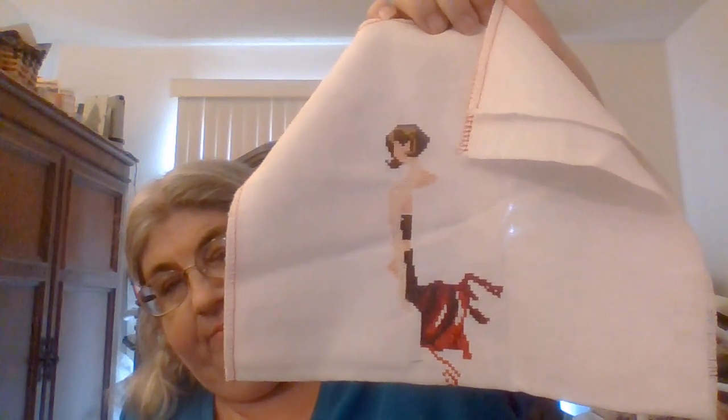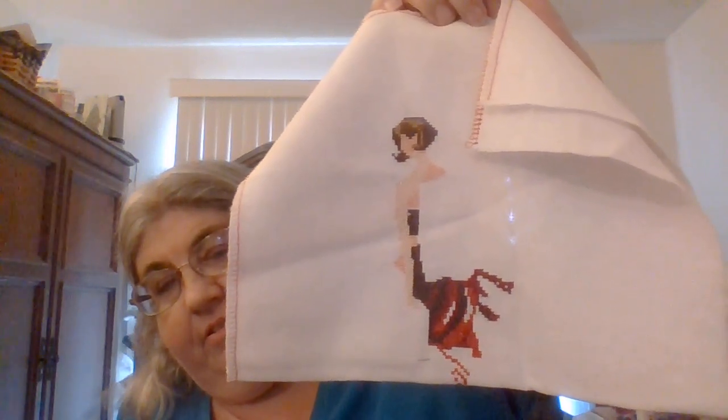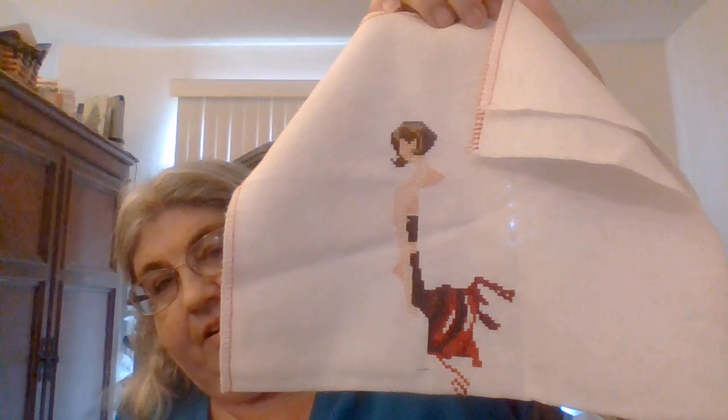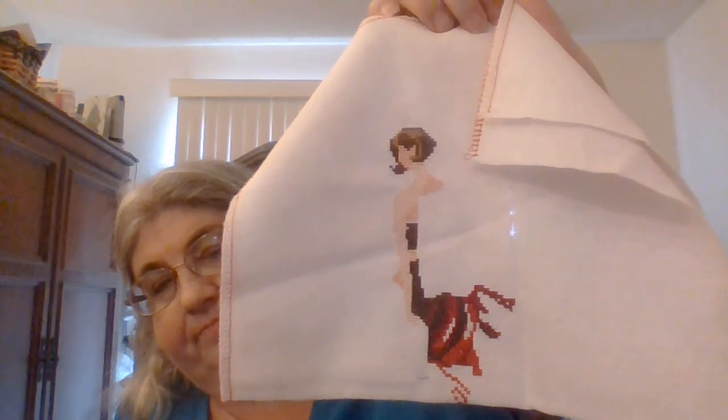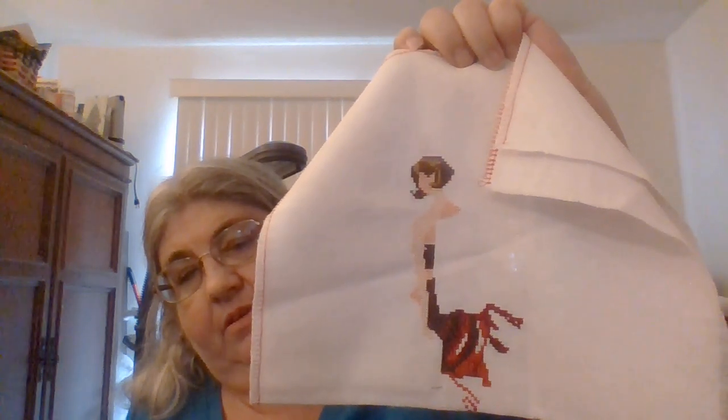So she's coming together. My goal on her this year is to finish her. So she's going to need some more attention. All of this where she's got this big hole in her back is her wings. So she's going to need some more attention if I expect to finish her this year.